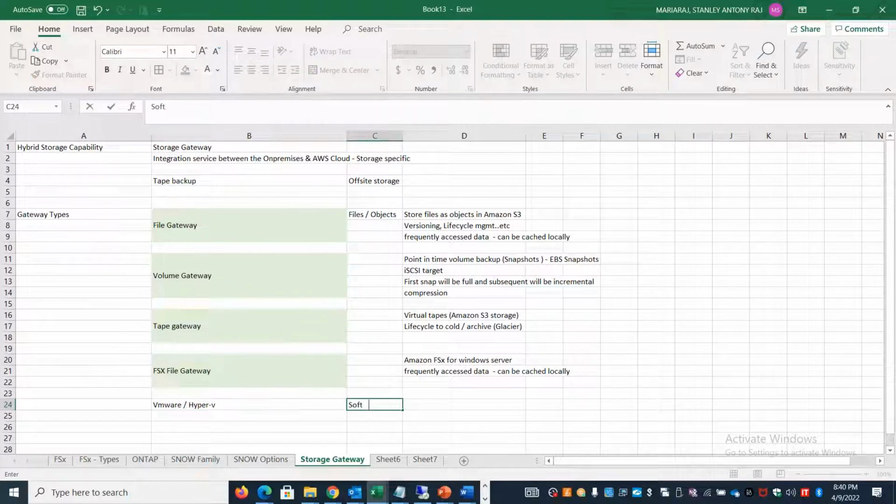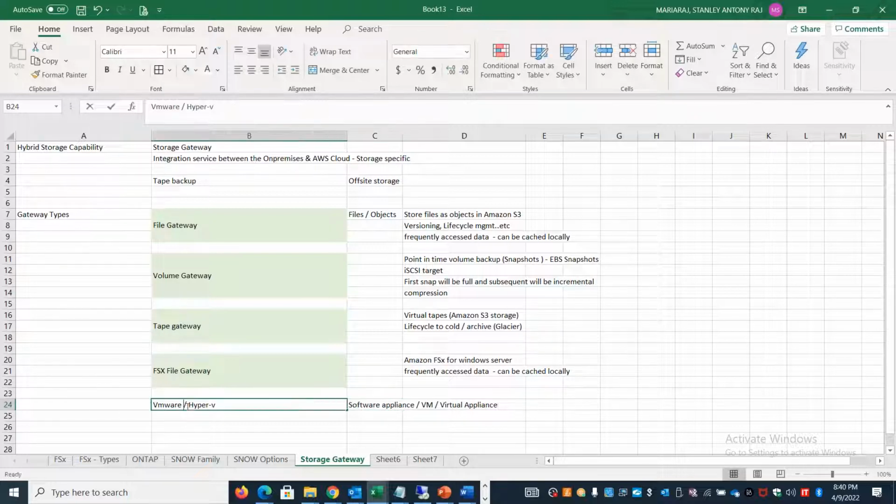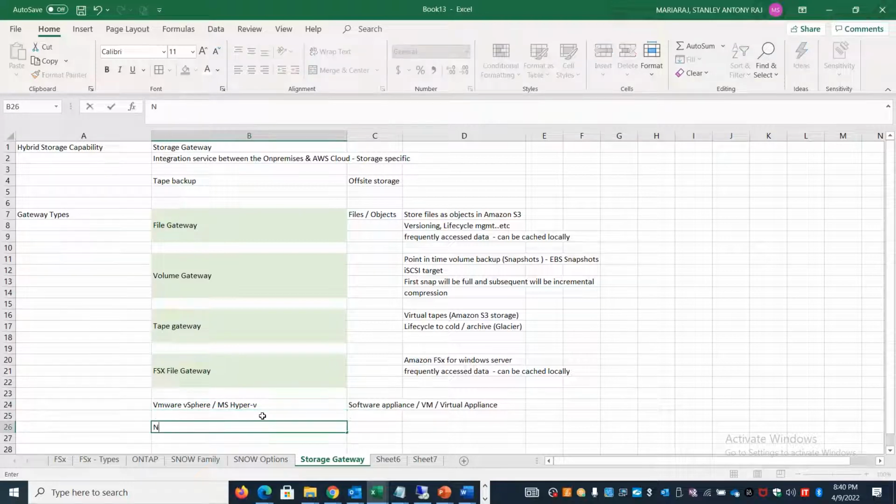Whatever I'm mentioning above, you need to create a virtual machine on your on-premises. You will have to create a virtual appliance and then use that virtual appliance to copy the data. Okay, I'll show you something, but for now, just understand it theoretically. So you have to create a VM in your on-premises hypervisor platform, either VMware vSphere or Microsoft Hyper-V, and using that VM, the data will be transferred.